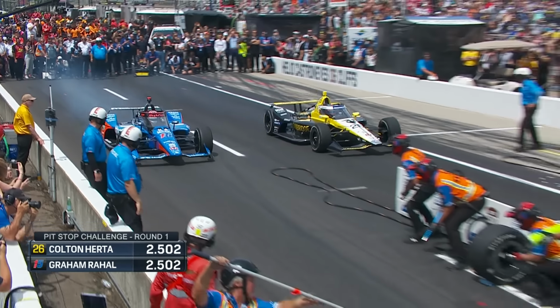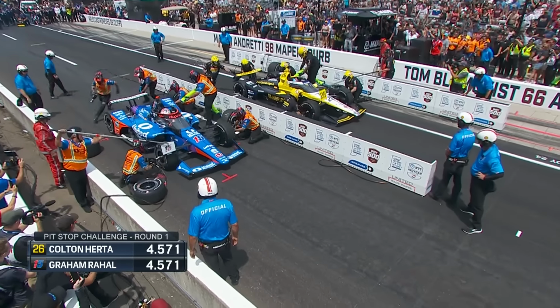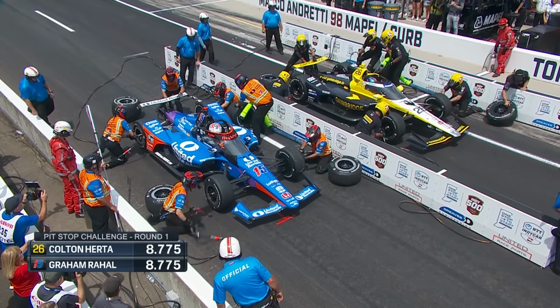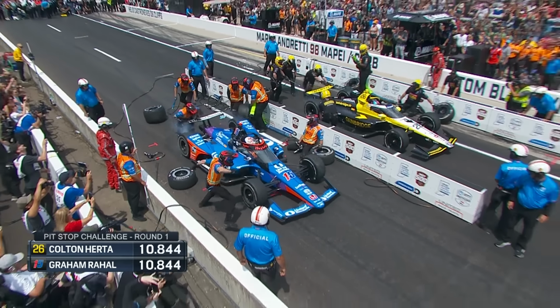Good launch for both of them. Pretty even coming into the box. Colton Herta a little bit better on the brakes, but a little bit long as well. It seems like all four tires going on pretty smoothly all the way.